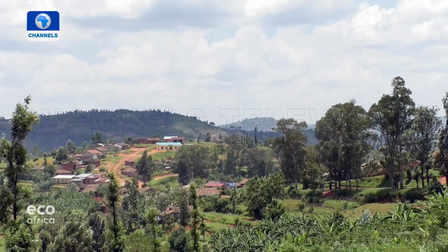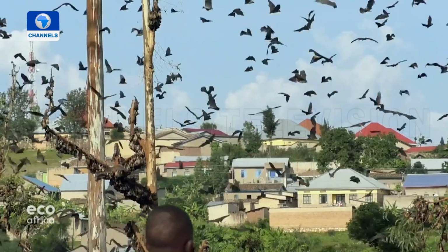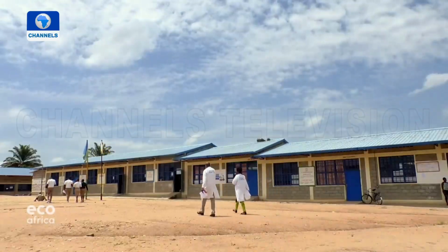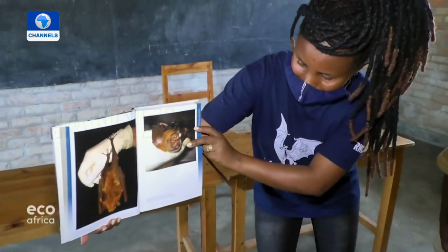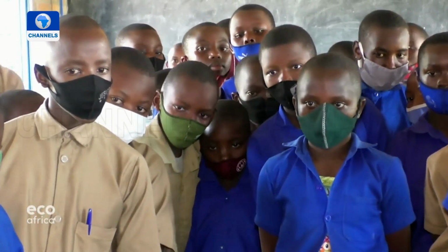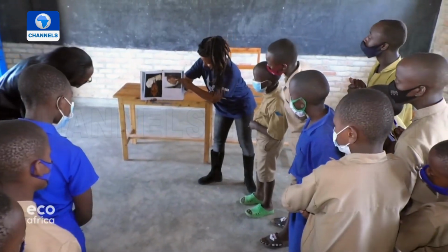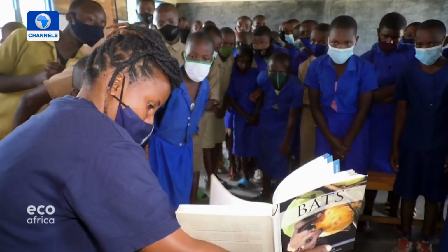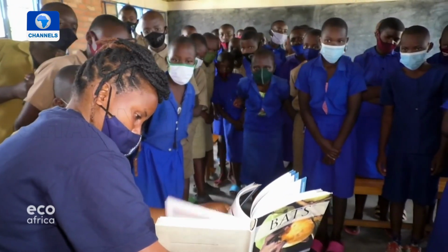Back to Ruhango in the south of the country. At this school, today's biology class has a special focus. Marie-Claire Dusabe is explaining how important bats are for people. Many of the pupils appear surprised. Still, there are some well-founded fears of bats, especially when they get close to people.